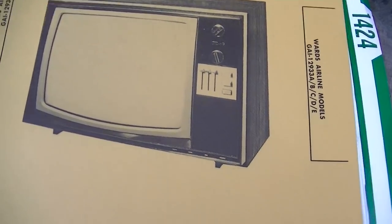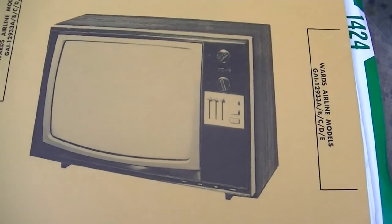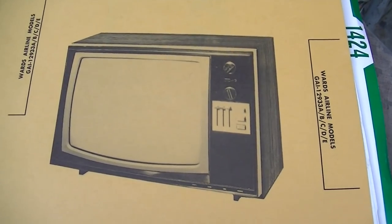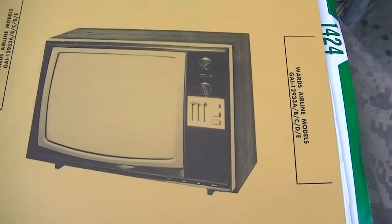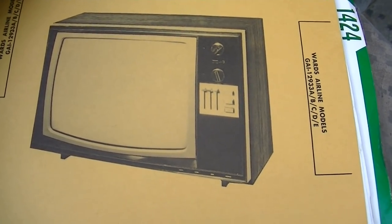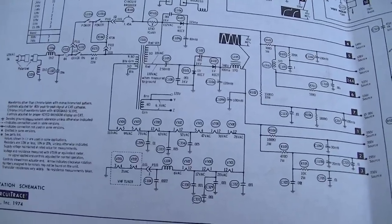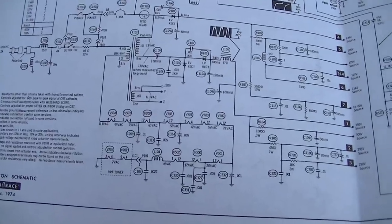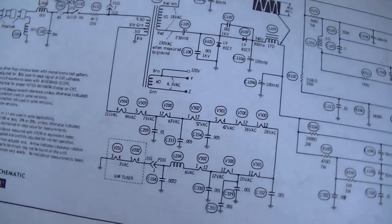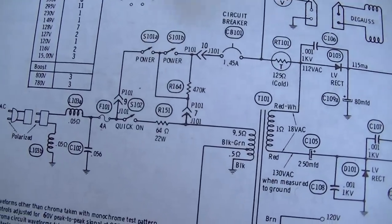So here it is. September of 1974. So this is one of the very last tube sets. And this does not appear to be hybrid. This appears to be all tube. So this is one of the very last all tube color sets that was probably made. As I said earlier, this is when these sets started to become insanely complicated. This is just the power supply. We come in through a 4 amp fuse, and then we got two power switches here.